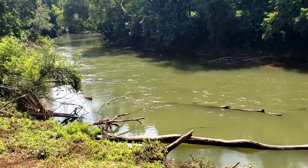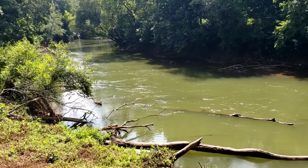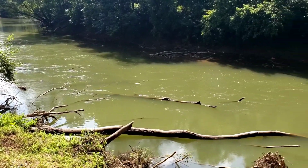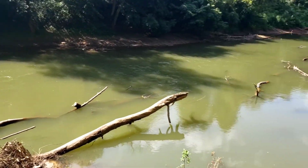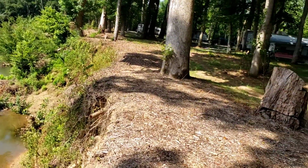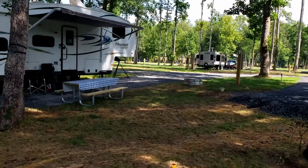And people do tube down this river. I guess there's spots on up the river where you can tube, and of course kayakers come down this a lot. So a lot of fish, a lot of wildlife in this river. We pan around, you can see how close some of the campers are to it.